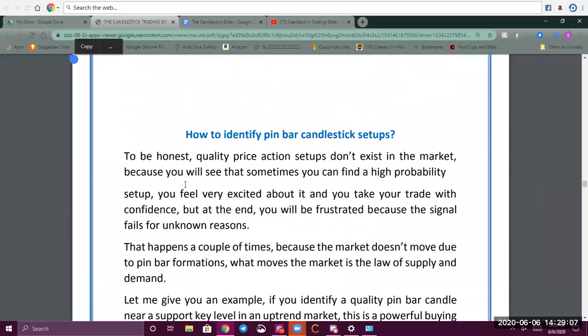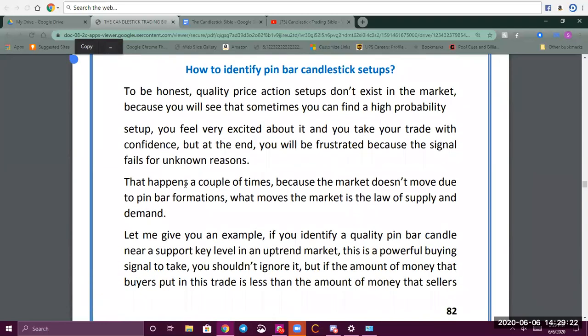To be honest, perfect quality price action setups don't exist in the market, because sometimes you can find a high probability setup. You feel very excited about it. You take your trade with confidence, but at the end, you'll be frustrated because the signal fails for unknown reasons. That happens a couple of times because the market doesn't move due to pin bar formations. What moves the market is the law of supply and demand, the law of attraction.